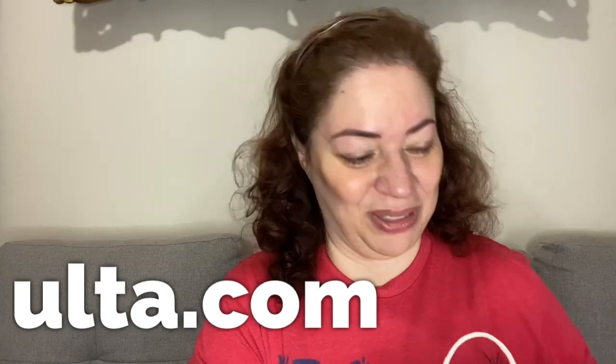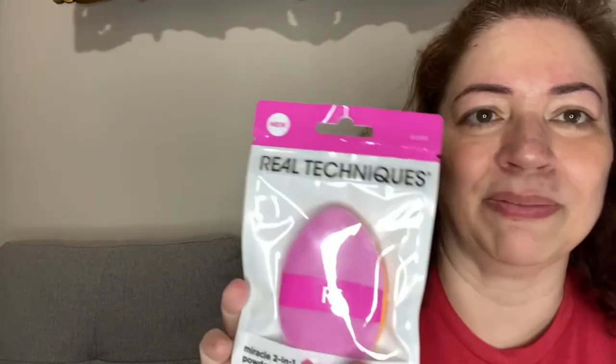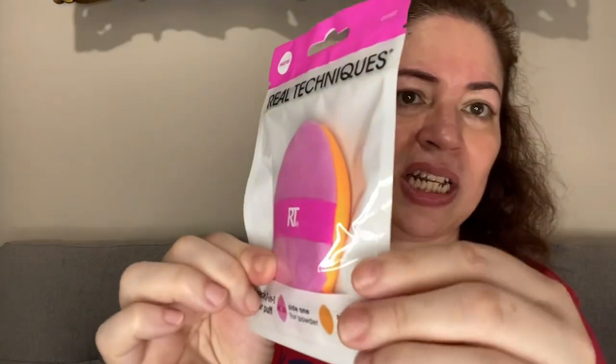I happened to see this, and I will be doing a demonstration on it in an upcoming video. But this, I was fascinated by, and this is from Real Techniques. It has 1 puff, 2 sides, expert blending made easy. Side 1 is the plush fibers, perfect to apply powder. And the other side, which is the orange side, is for blending liquids, concealers, and creams. So a 2-in-1 jam. I said, I have to try it.